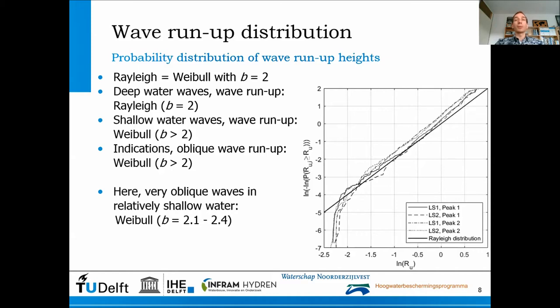During Ciara, the water depth was relatively shallow and the run-up was very oblique. It was found that the wave run-up during Ciara was Weibull distributed with B equal to 2.1 to 2.4, so quite close to a Rayleigh distribution, but with somewhat smaller largest run-up heights.